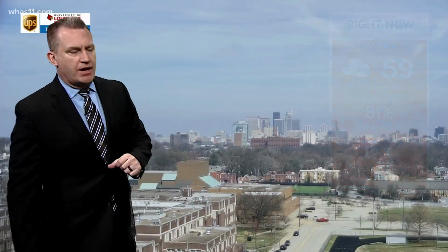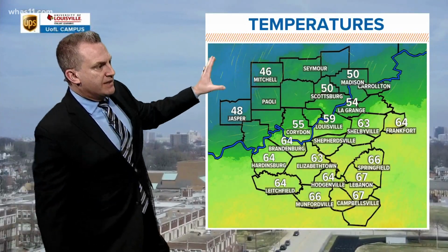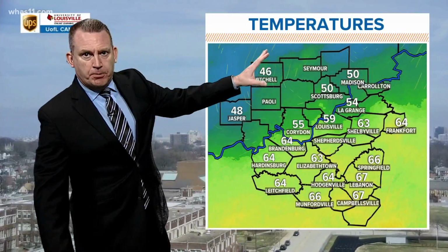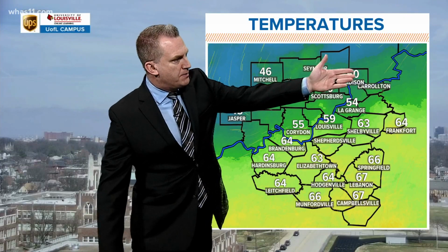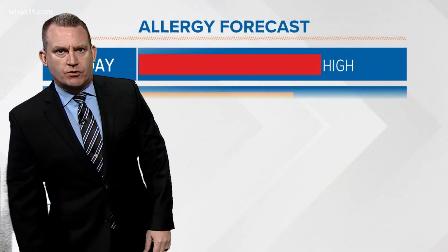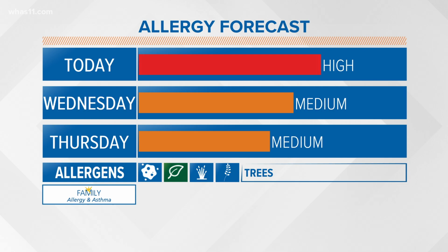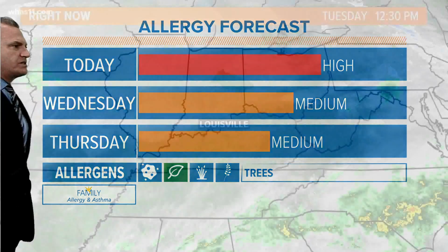We've got a bit of a west wind that will pick up. Not overly breezy, but enough to mix the air up and get us a little sunshine in here. As you see, north of the boundary, upper 40s to mid 50s, Madison and Scottsburg, and then along and south of the river, we're in the 60s and probably will touch the 70-degree mark down south. Allergy forecast on the high side today. We'll back things down just a touch Wednesday and Thursday.